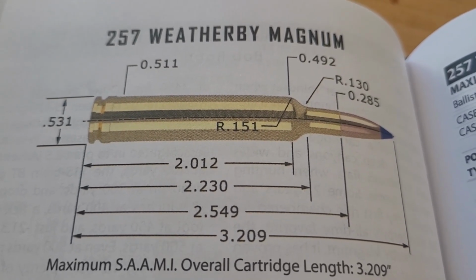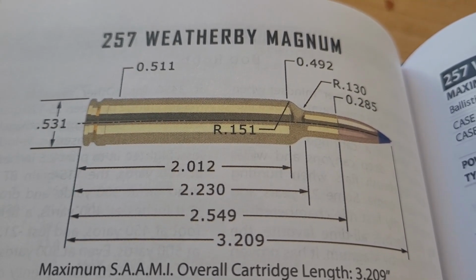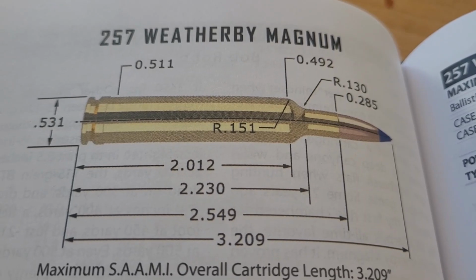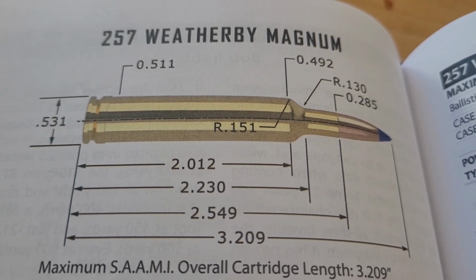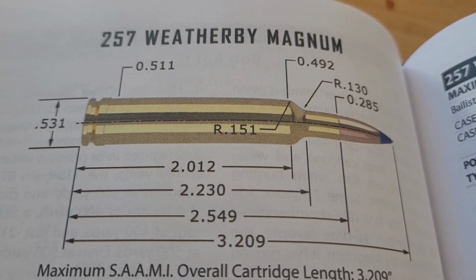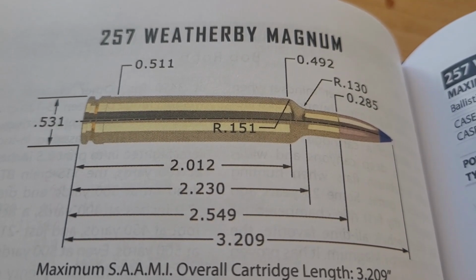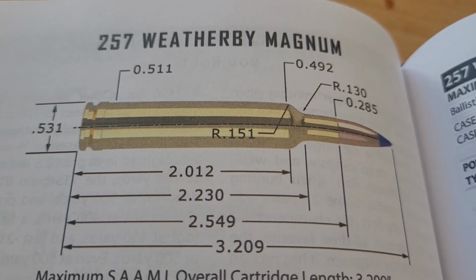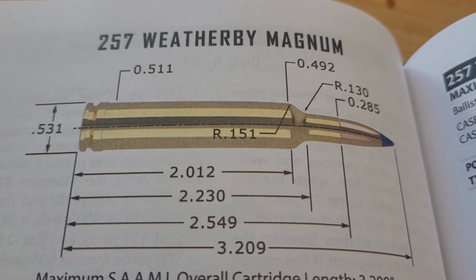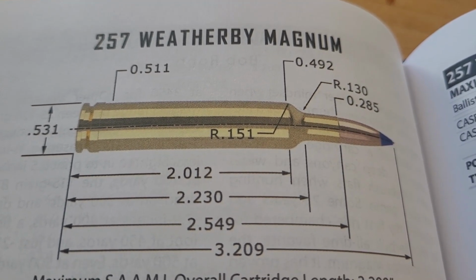Weatherby, as I said before, guarantees sub-MOA, and I have found, and the vast majority of Weatherby owners will completely agree with me, that they can get easily sub-MOA. A lot of Weatherby owners are saying they're getting half-inch groups or quarter-inch groups. They're just accurate rifles. That's one big bonus with these Weatherby cartridges: they're only going to be chambered in Weatherby rifles, at least in the last 5 to 10 years. Weatherby is the only one making a rifle in a Weatherby cartridge, so they kind of have that quality control taken care of because they're the only ones really making it.